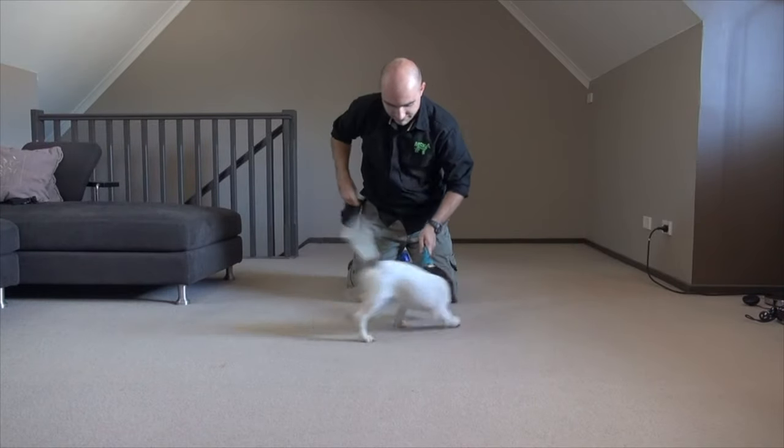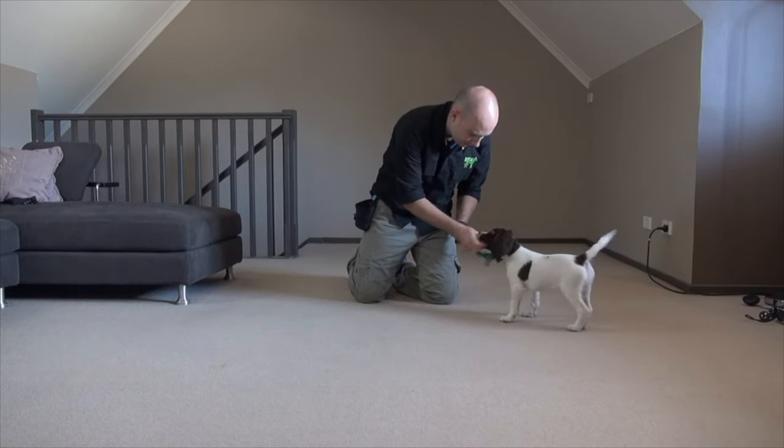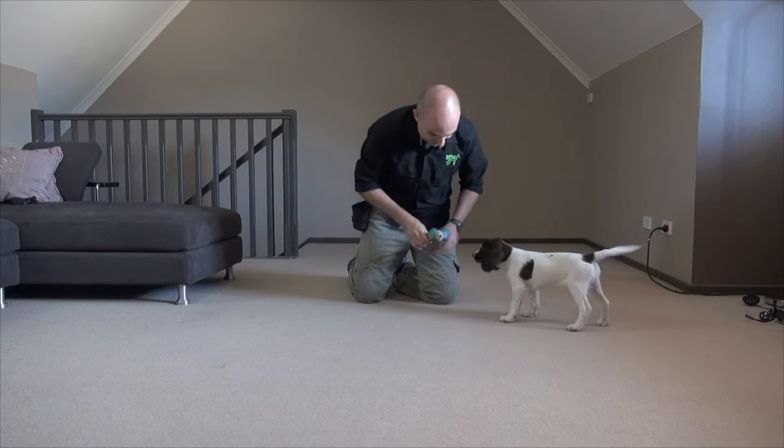Having already built the value for the toy, the puppy should naturally want to chase a toy and return it to us in order to continue the game and interact with us. Now we are teaching them that letting go of the item does not mean the game is finished. Rather, it's just going to restart. The retrieve and the release can be taught at the same time. Out. Yes. Good girl.